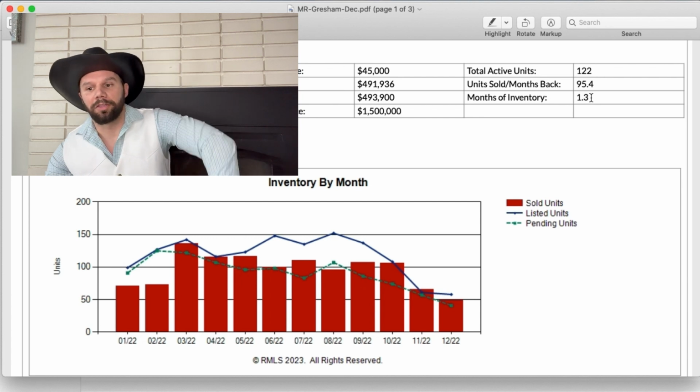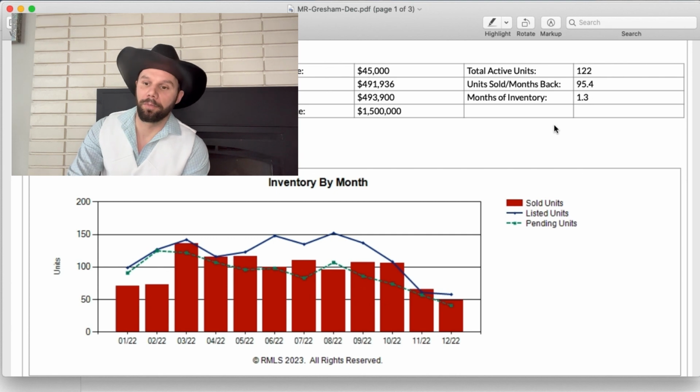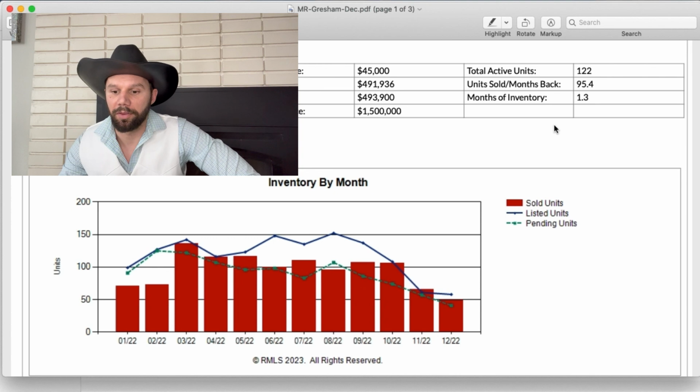This is going to be a theme that I think we're going to see almost this whole time: inventory is low all over the place. So 1.3, that's super low. And look at that drop off right there. We were up around here, pretty consistent throughout the summer, all the way through October, and then it fell a little bit off of a cliff.